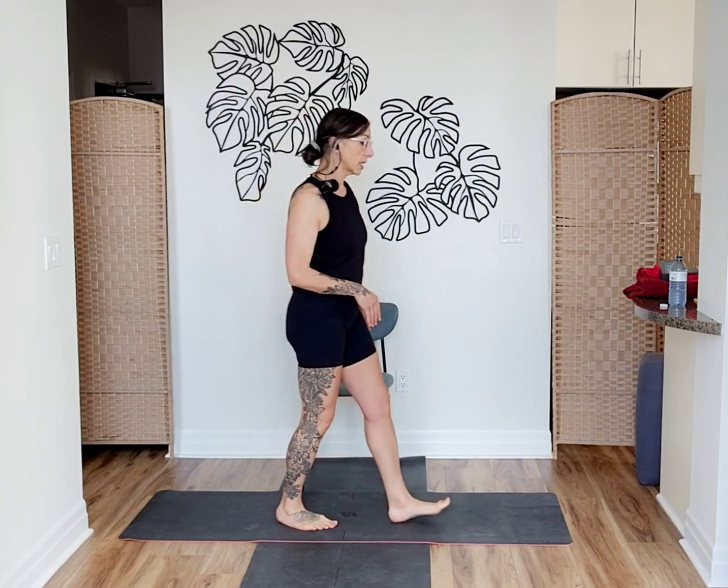Good. Perfect job. Good. Now from here, we're just going to come right back through center and stand up. Good. I have my counter if you want to move behind your chair. I just don't want to have to move my chair all the time. And we're going to take a wide stance. You might turn around or move your chair so that you have that backrest for support.